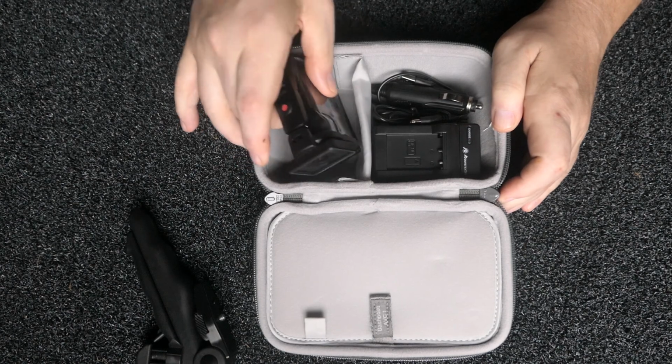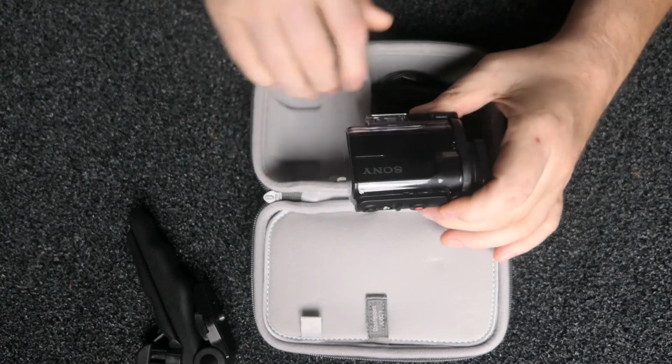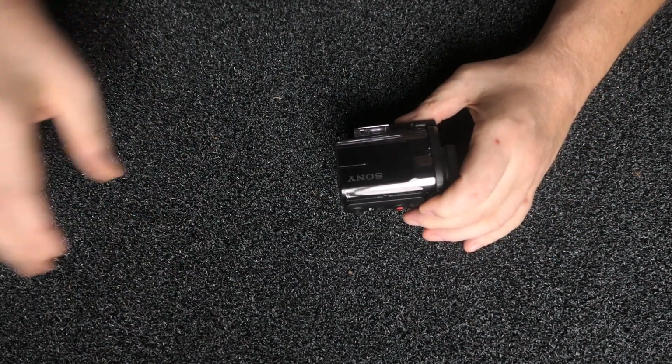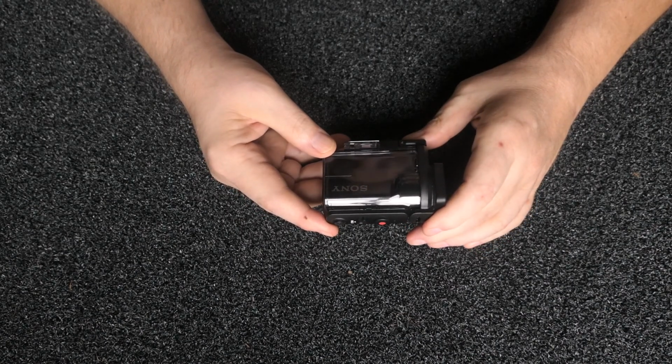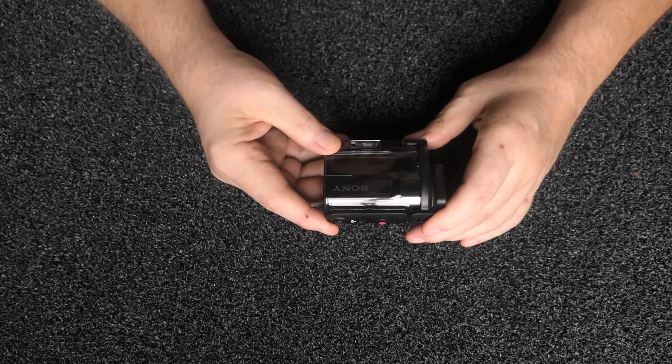But anyway, I want to show you this camera. I'm not a camera expert by any means, but I know what I like, and I know when something functions well, and this camera really functions well. I looked at all the reviews I could find on YouTube about this camera, and it is a very lightly reviewed camera. I really only found a handful of reviews.